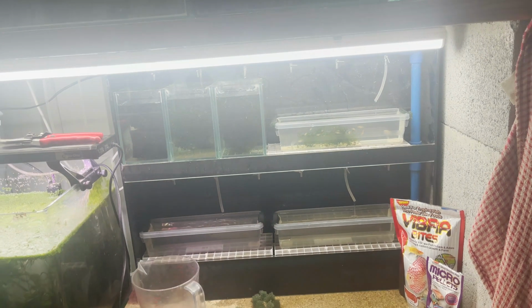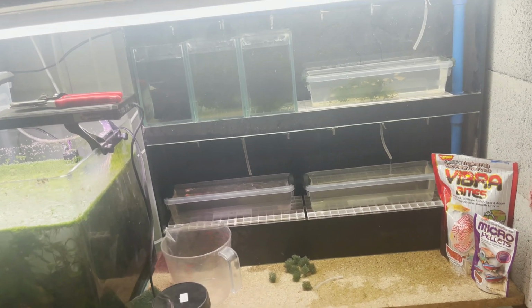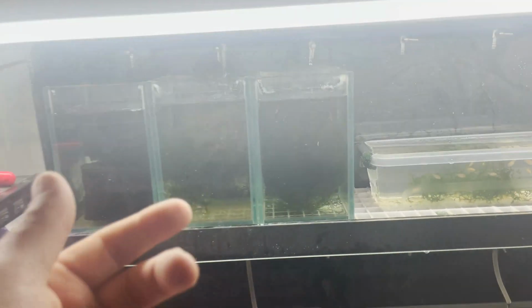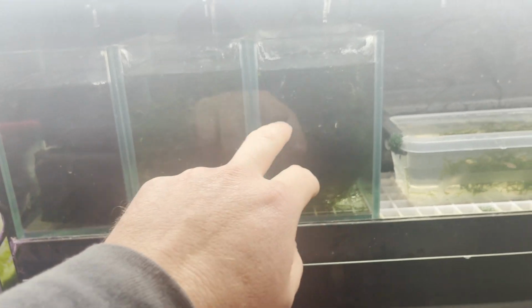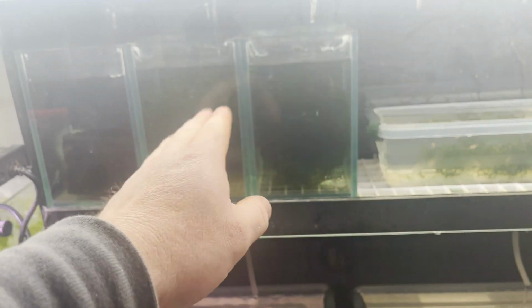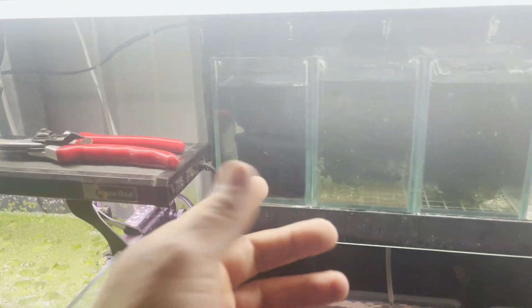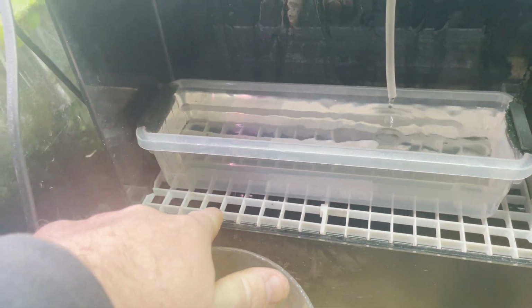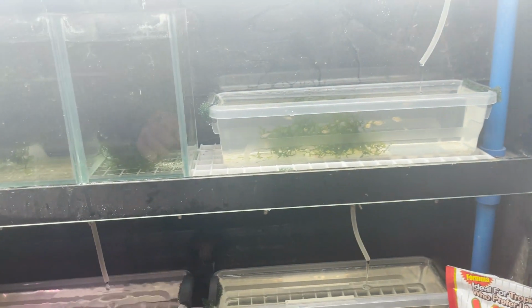So this rack here is actually one of the store better racks. So as you can see, I have the individual tanks here, which I'm using at the moment to put some Java Moss and Java Fern in here to act as nitrate removal. Got some extra sponge filters in here. Down the bottom is more sponge filters here, the heaters in this section, and water gets pumped up and through.